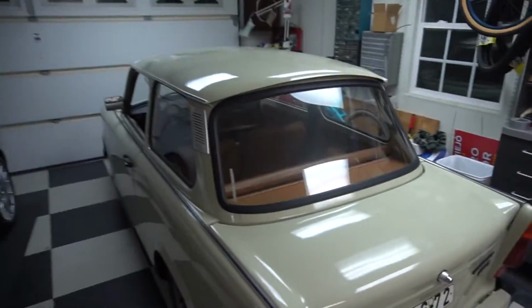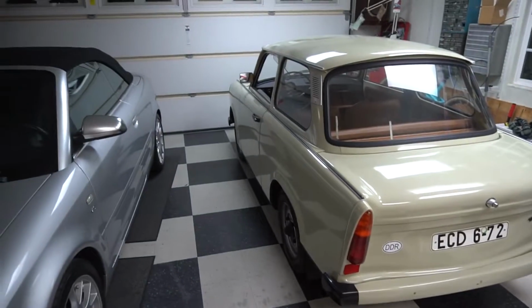So the shoot went good. It's now nighttime and I have the car put back into the garage. That pretty much sums up this video. I'm going to be making some more a little bit later, describing the car, just showing it off, doing a walk around of the car as well.